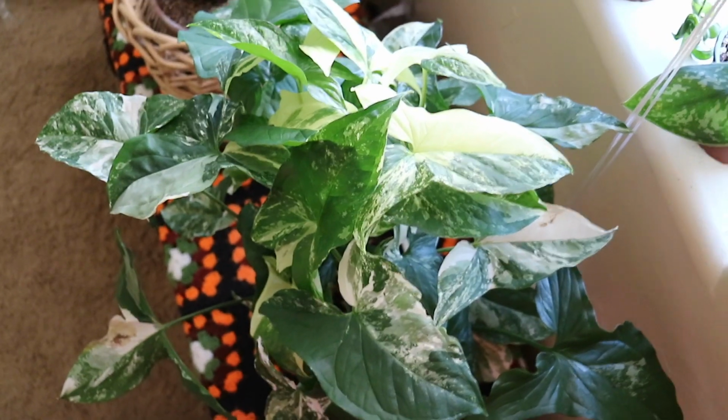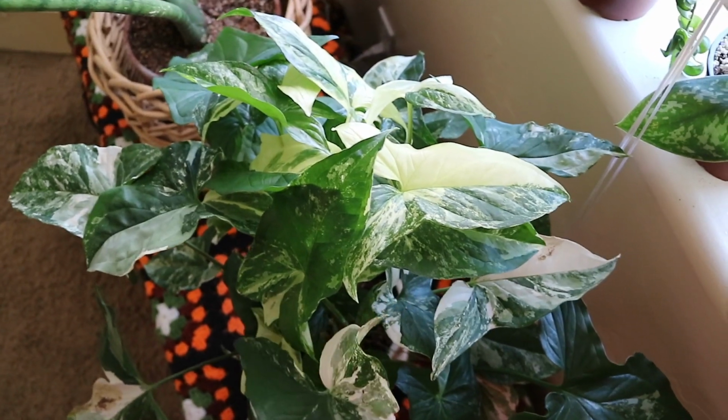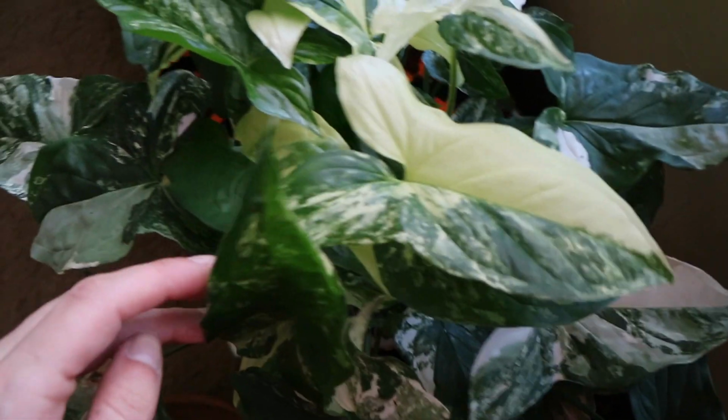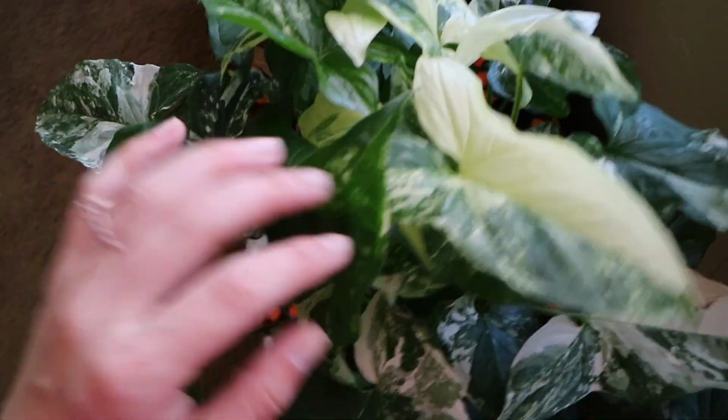Okay, and the last plant that I wanted to update you guys on is my variegated syngonium. I've been getting a lot of questions about it and I wanted to show you. It has put out, this is a new leaf, this is a new leaf, this is a new leaf, this is a new leaf. There's another leaf somewhere over there, but there's been at least 5 or 6 new leaves coming in.